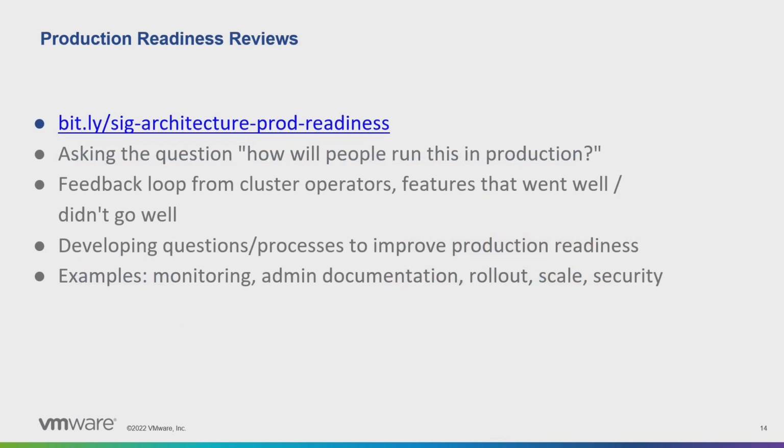Production readiness reviews, we talked a little bit about it. We want to make sure that there is enough monitoring, enough documentation on how to switch things on and off. How do we roll things out? How do we scale it? And how do we make sure that it is secure as well, right? So those are the questions that we end up asking the people coming to us with a feature: did you think about all these things before coming to us?